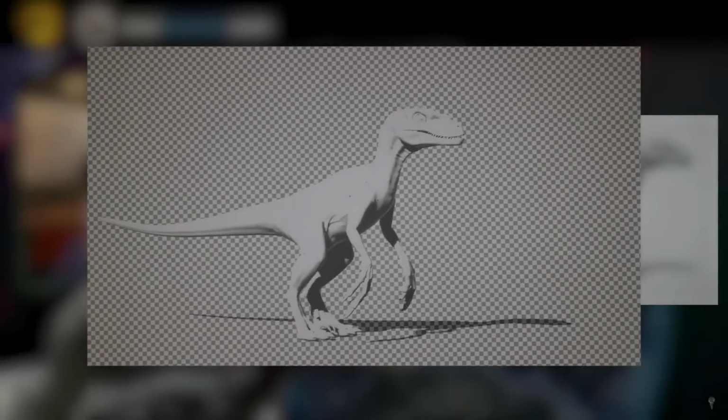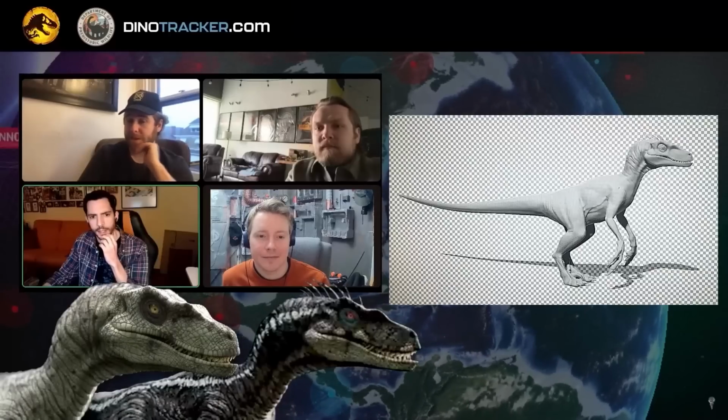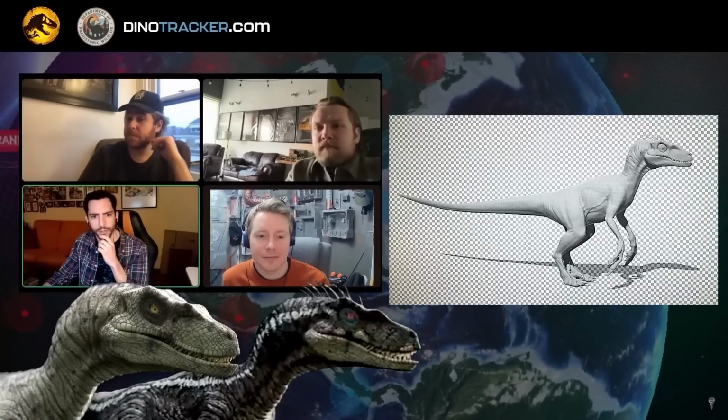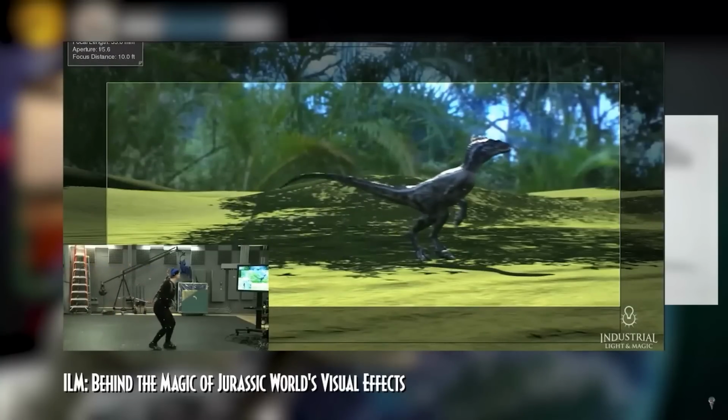I think it was the original file that they were using in the animatics that they were doing for Jurassic World. I think there were a lot of animatics with the JP3 Raptor.